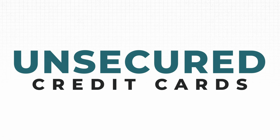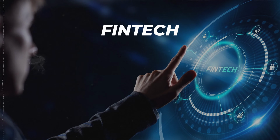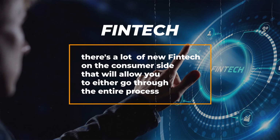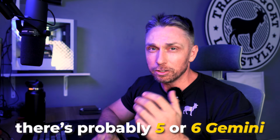All right, next, unsecured credit cards. So again, we just got a thin credit profile. There's a couple different routes that we could go to actually get unsecured credit cards if you don't want to mess with secured at all. The first one is fintechs. Now there's a lot of new fintechs on the consumer side that will allow you to go through the entire process and see what your limit's gonna be, see if you get approved, see what the APR is gonna be before you accept the offer, which would then be a hard pull, if it's a hard pull at all. Or some of them don't even have a hard pull at all. Like CrowdFit comes to mind, the Apple GM card, if we lock down our TransUnion, that's not a hard pull. There's probably 5 or 6, Gemini, there's probably 5 or 6 that you could go check out.